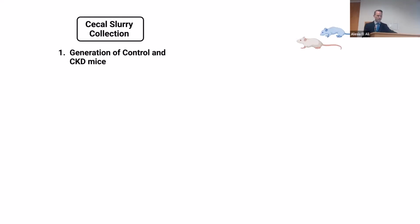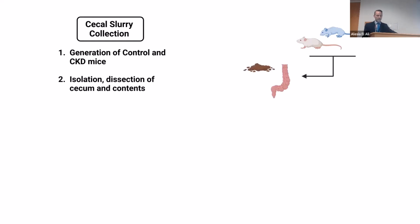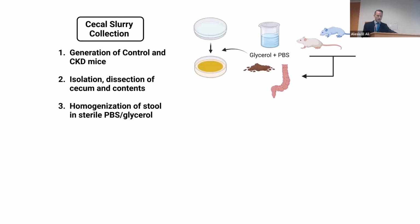So, the way we do this is we generate our control and our CKD mice. We go through 84 days of this. We then isolate and dissect, so we have to euthanize these animals. We isolate and dissect the cecum and their contents. We put it in a PBS solution, a phosphate buffered saline with glycerol. Now, glycerol is needed to stabilize the bacteria for when we later freeze them to keep them alive.